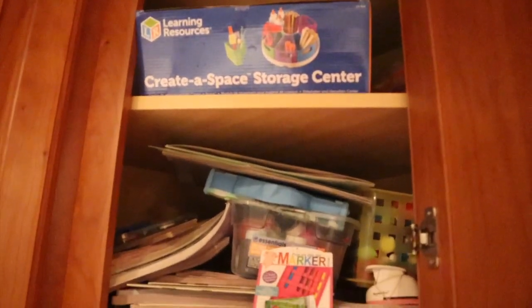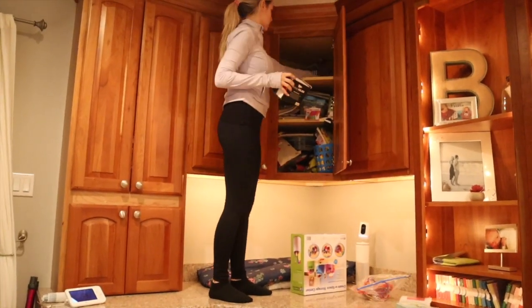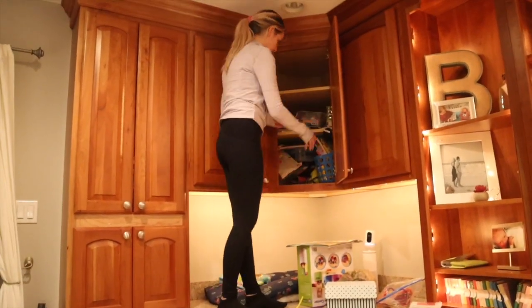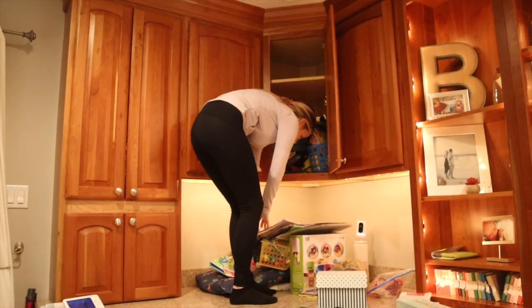Now for this part of the cabinets, this is where the hot mess is. I just shove coloring books, crayons, anything like that. Clearly I'm not thrilled to clean it out, but it felt so good once it was all nice and clean and organized. I am going to just take everything out of here and you will be amazed at how much stuff I was able to hoard in here.